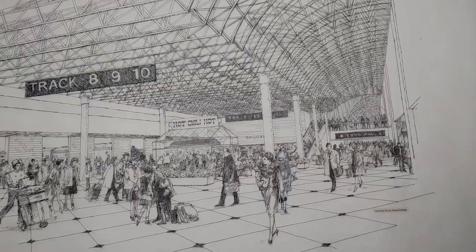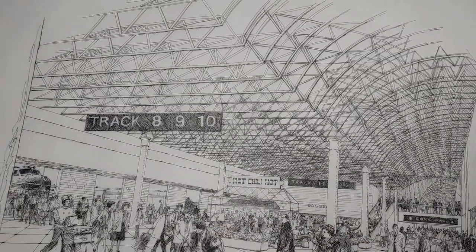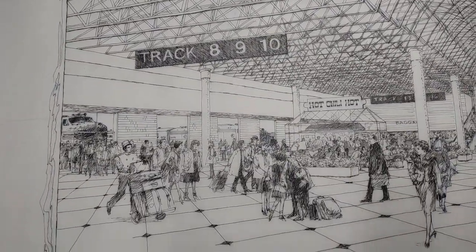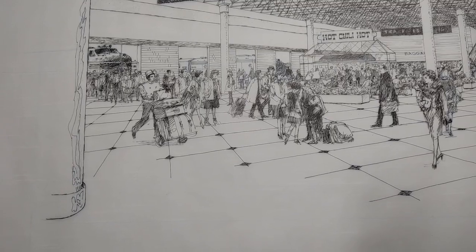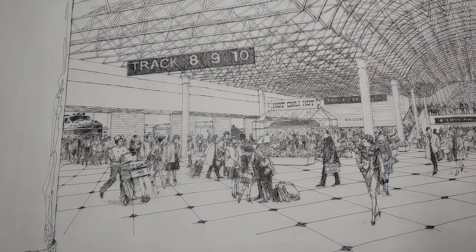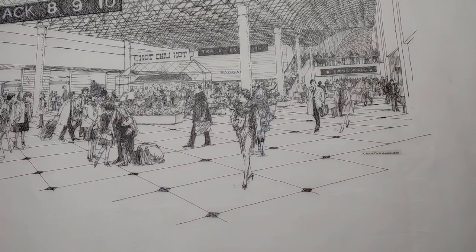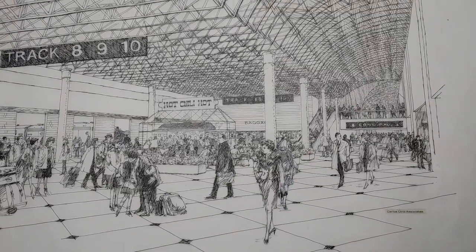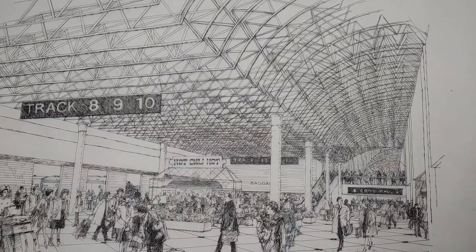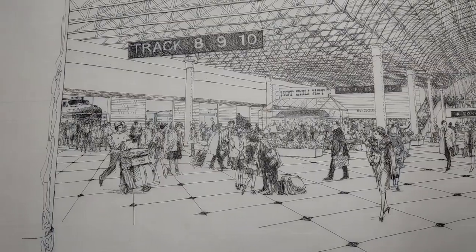Again, this is on Vellum. See all the beautiful detailing of the structure that was there. The vellum is a little yellowed, but it's 40 years old now. So, but actually the drawing's in exceptionally good shape. No tears or anything like that. No damage to the drawing. Just another really lovely view showing how, once it was revived, Union Station would be, and in fact was.